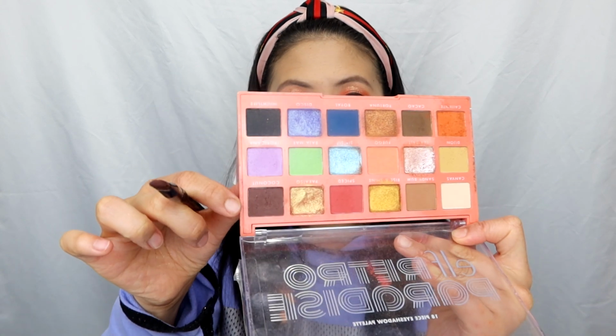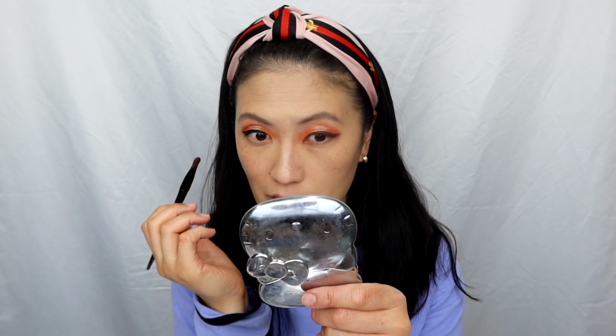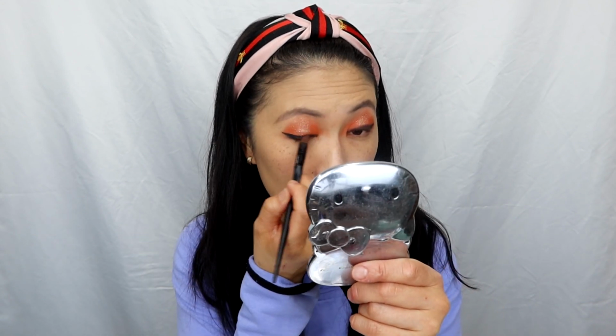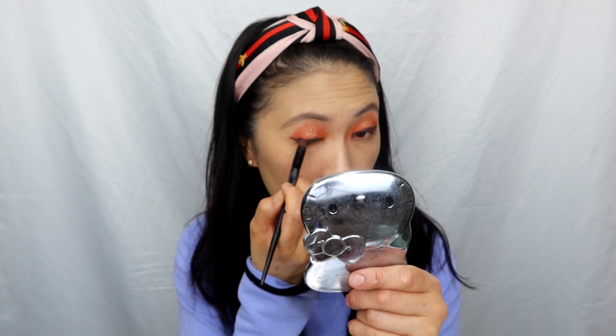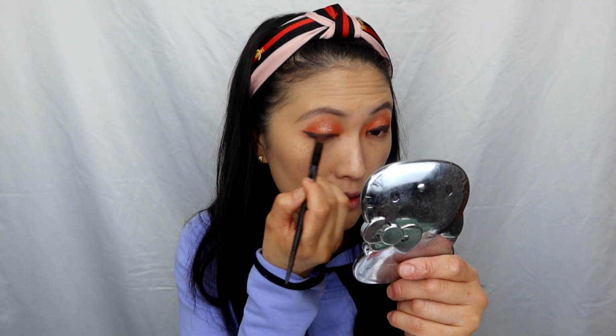And we're going to go back into the e.l.f. Paradise palette and dive into the shade Coconut. Yes, Coconut. It's just a nice matte brown, dark matte brown, I guess. Picking it up, I'm going to make this color less intense by going over the eyeliner and smudging it out because I don't want it to be super harsh, you know. Just right on top. And this will also help set the eyeliner so it doesn't budge.